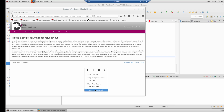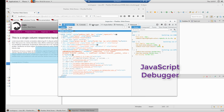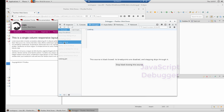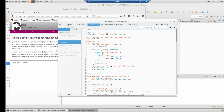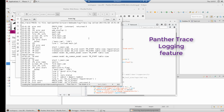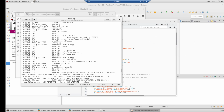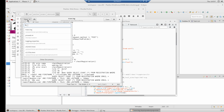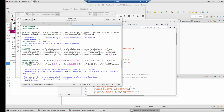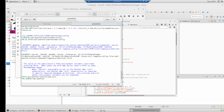Further debugging and testing can be carried out with the JavaScript debugger. We can drill down into the code, set breakpoints, etc., and trace through the application. On the server side, we have a trace logging facility, and Java can be interactively debugged using the Java debugger. All you need to do is turn it on in our initialization file. Again, all this is provided and configured within the PDC, enabling you to be more productive.